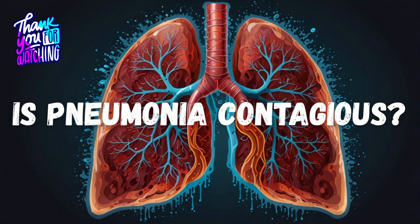So if it's confirmed or strongly suspected to be bacterial, then antibiotics are the main treatment. The choice of antibiotic depends on several factors: the patient's age, underlying health conditions, severity, whether it's community-acquired or hospital-acquired, since hospital germs might need different drugs, and local patterns of antibiotic resistance. Do people treated at home get different antibiotics than those in the hospital?